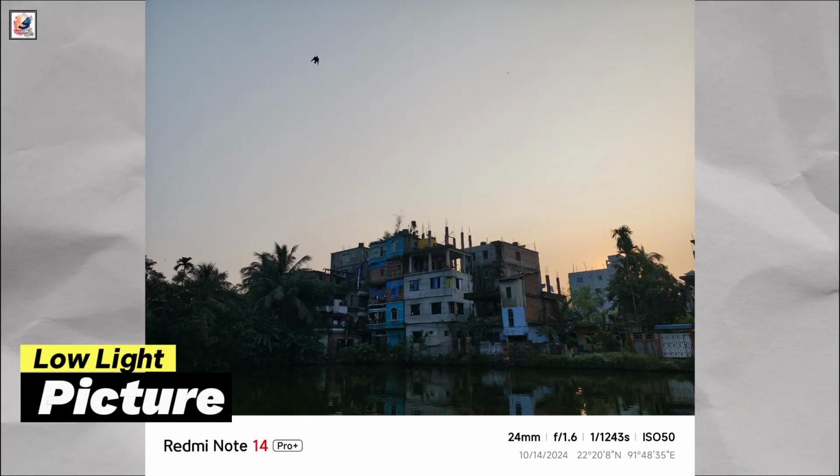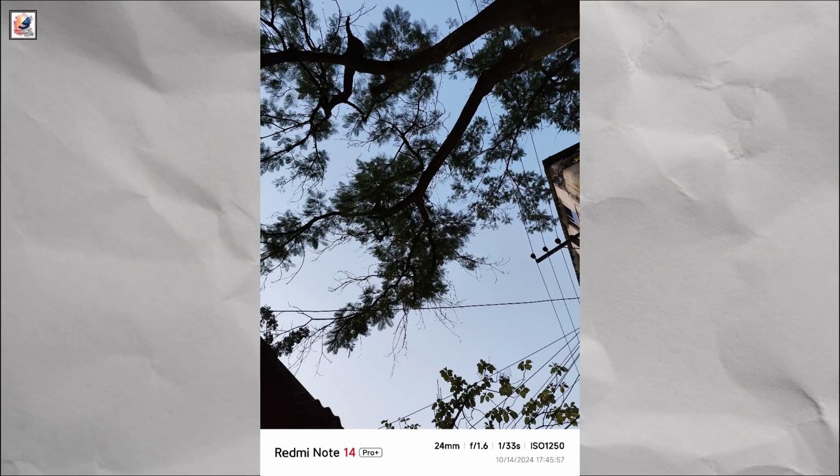And this is the low light picture sample. This smartphone always gives you a better shot.